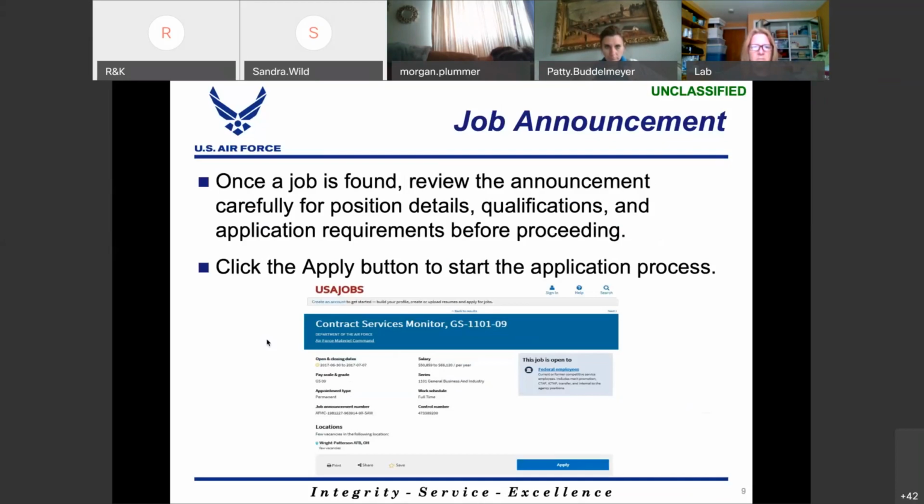As well as, it'll talk about what kind of security clearance the position requires. They don't require you to have it when you apply to the position. What they require is that you're able to obtain the security clearance.